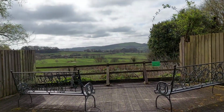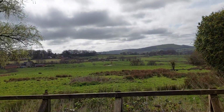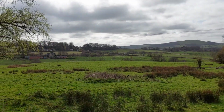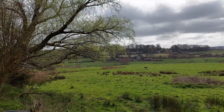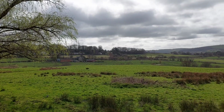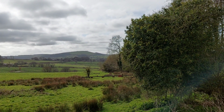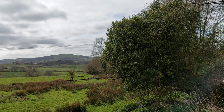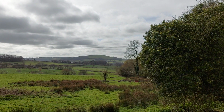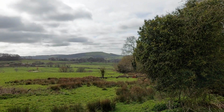Primary school pretty much opposite St James Church. There you go. Lovely views. Up there, that's Melbury Hill, Melbury Beacon, if I remember rightly.